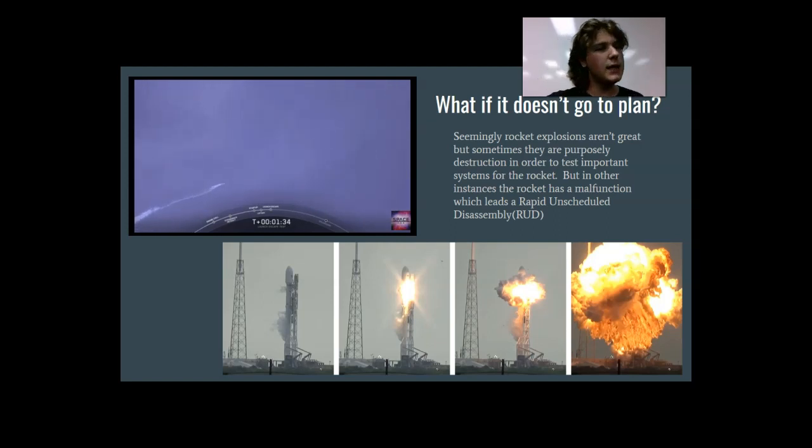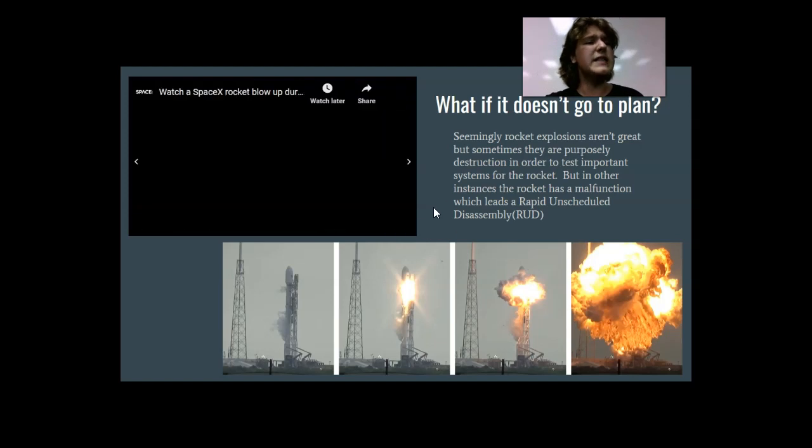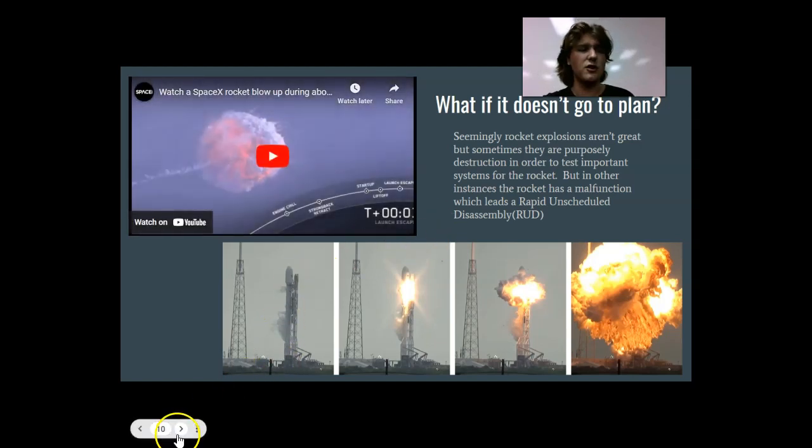In this, you can't see the capsule move on, but there we see the Falcon 9 explode as they triggered the flight termination system, leading to a scheduled disassembly. This was needed to test the major important factors of the rocket so that they could get a certification for the crew to be able to launch them back to the ISS from America for the first time in almost 11 years.